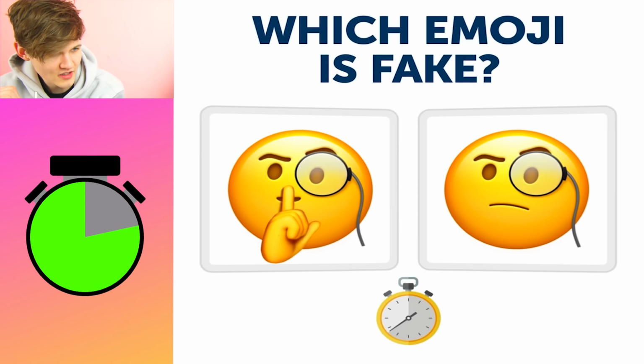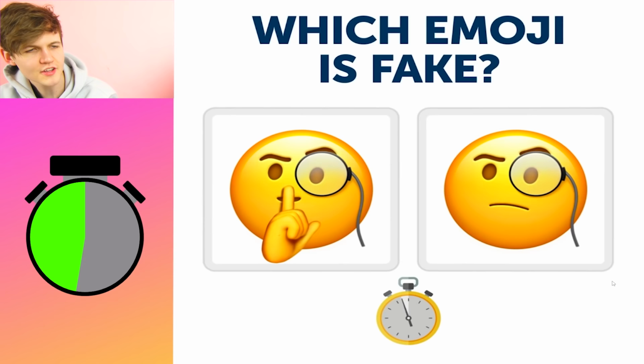Okay, now we have to decide which emoji is fake. I think it's the one on the left. You think that's fake? No, that looks real. I think your mom sends that one to you all the time when you ask for more milk on text. I think she sends the one on the right. We're always gonna ask, like, can we get more cookies? And then she always sends, No.